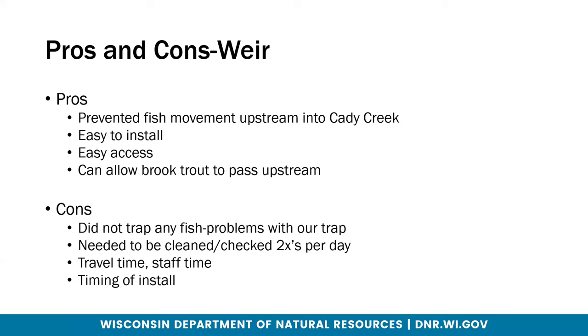The cons for this first year was that it was kind of the maiden voyage. We were just experimenting with it. We didn't trap any fish. So we've got some problems with our trap, and we need to adjust that.